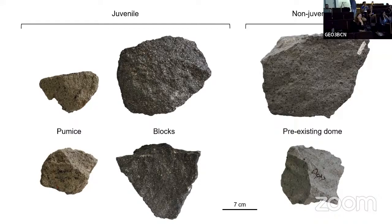Initially, and always, we've called them juvenile. So rocks that we think originated very much from the magma that was erupted during the 2010 eruption, and then non-juvenile rocks on your right-hand side. These are rocks that we think were remobilized by the dome during the eruption from the previous dome, okay? So these non-juvenile rocks, they date back to about 2006.